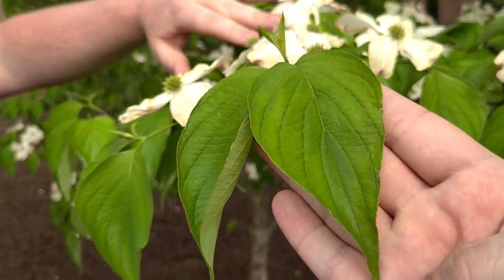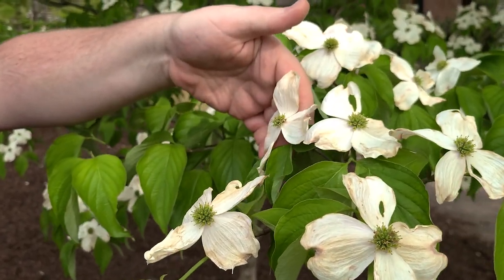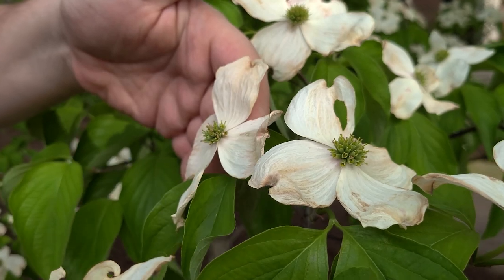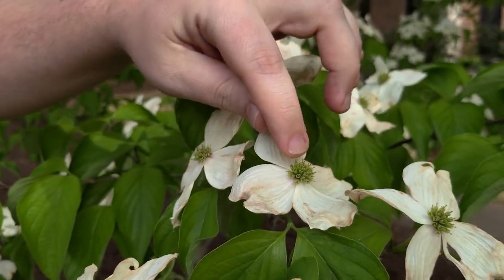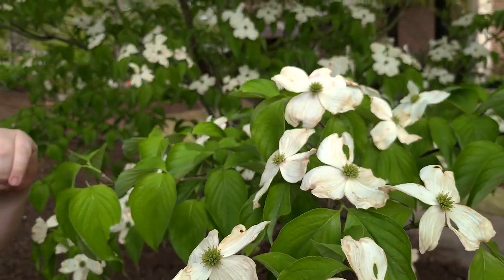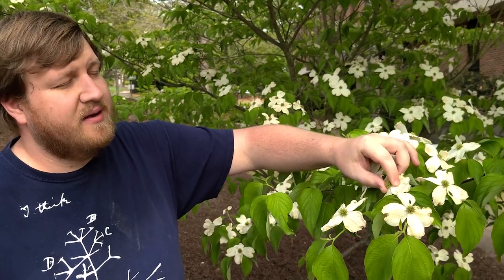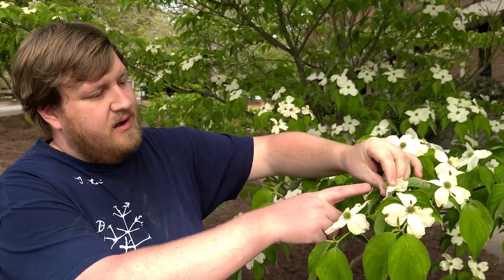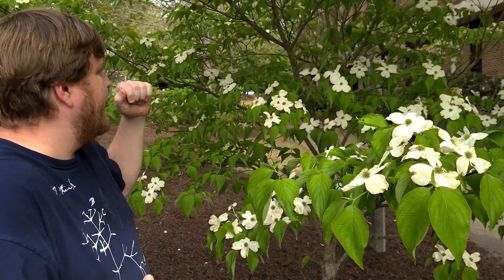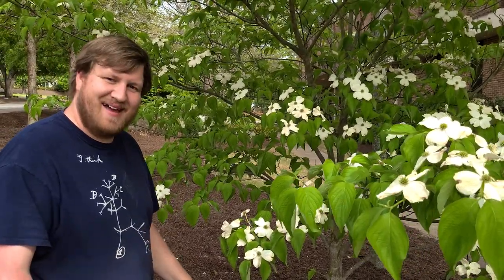These big white structures are actually bracts. These are actually inflorescences, not individual flowers. And so these white petal-like structures are bracts, and the green parts in the middle are the individual flowers. So this one is spent. It has already flowered, and of those individual flowers, all that's remaining is the style and the calyx of the flower. And so eventually these will develop into fruit, and you'll have these nice red berry-like structures. They're actually drupes.